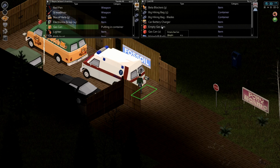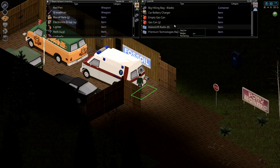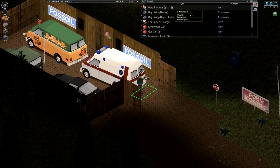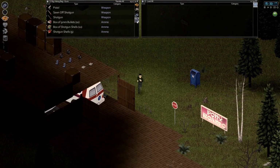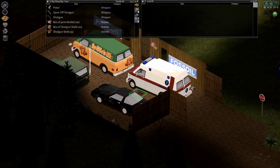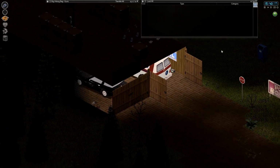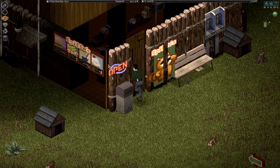So we got gas. We got extra bags. We got our blades. We got our radios. We got some beta blockers back there. Our guns we can put back. Where am I going to put the guns? I might have to just hold this bag. I don't think I have room to put it anywhere else. Okay, I'm going to have to hold on to this bag. We'll put some medicine in here as well then.